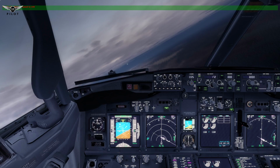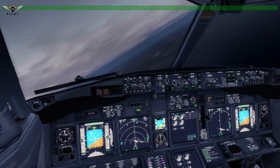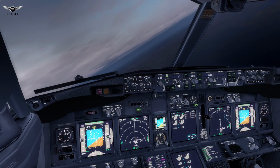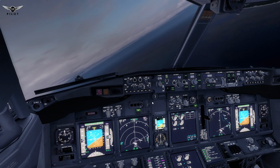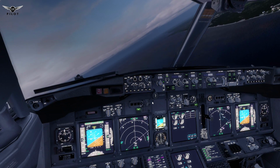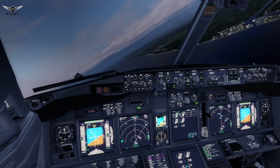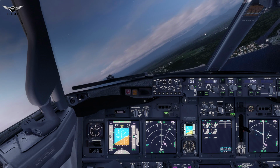Okay, here's what I'm going to do now. Let's go ahead and set 140, engage Command 2. And we're going to now go to flaps 5. Let's reduce speed to 152. And we are actually on the glide slope. So what I'm going to do now is, that's the runway. That's the runway right there.